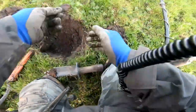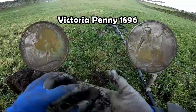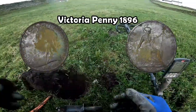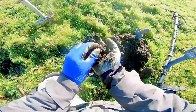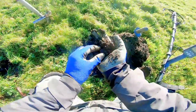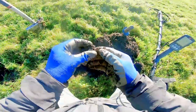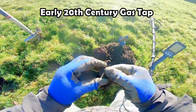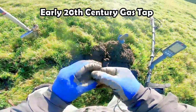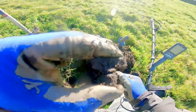Oh, there it is. Peak going. When is it? Come on. Oh. Another gas tap key. Gas tap key, 1920.